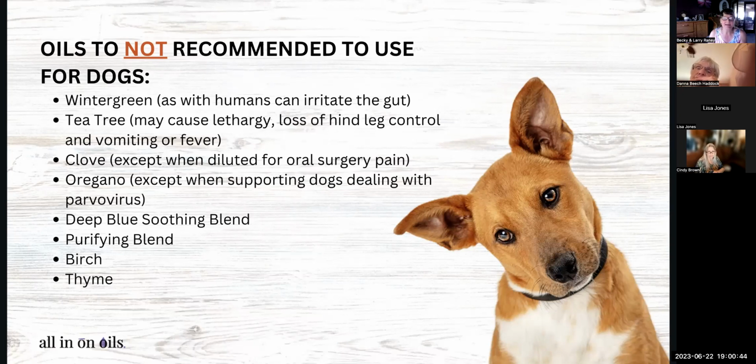Tea tree actually caused lethargy and loss of hind leg control, and I thought, oh my gosh. So we really want to be mindful of what to use on your pet. If you have these essential oils, maybe you could mark them with a sticker that says not for puppy, not for our furry babies in the home. That way, if you're thinking you want to go to tea tree right away for something with the dog, you'll be reminded.